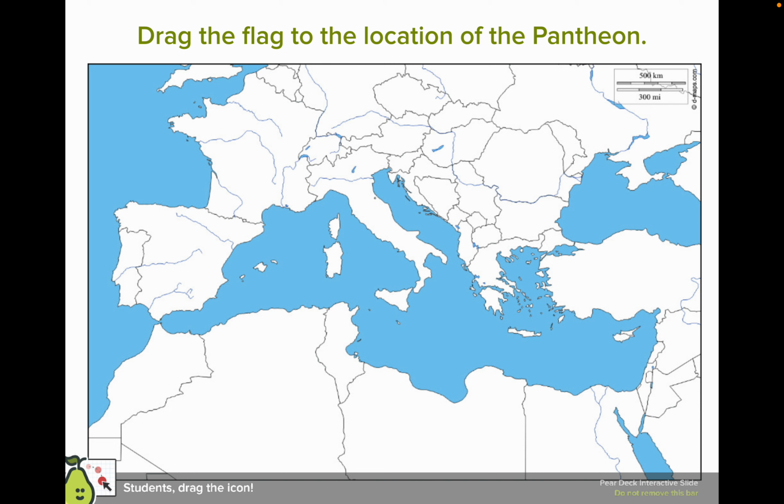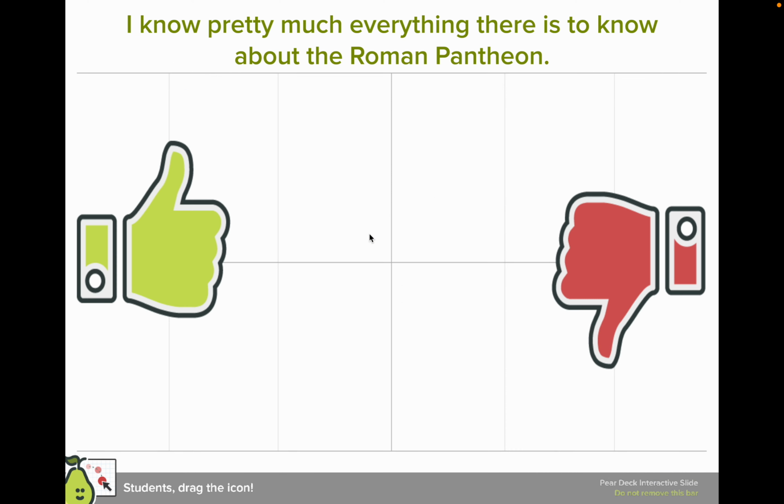All right, and then I was going to ask you to drag the flag to the location of the Pantheon, and you would have dragged it right here, of course, to where the city of Rome is located. All right, pretty much everything there is to know about the Roman Pantheon. I was going to ask you yes or no on that.